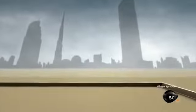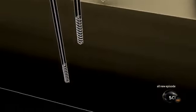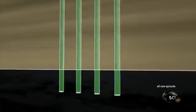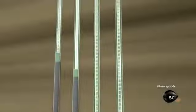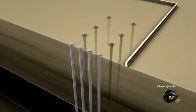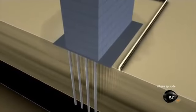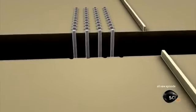To reach the bedrock, Nasser's team must drill through 115 feet of sand. They fill the holes with a thick clay slurry to stop them from caving in. Then they drop in long steel cages and pump 100 tons of concrete into each hole. This hardens into a rigid pillar called a foundation pile. In Manhattan, a building like this needs just a handful of piles to stand up. In Dubai, it needs 250. They squash the ground under the skyscraper into a rock-solid foundation. That's the secret of building tall in Dubai.